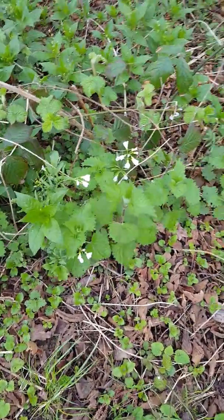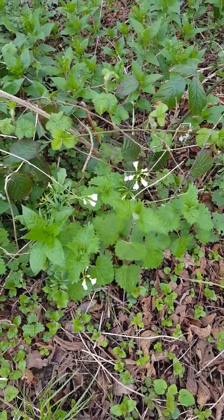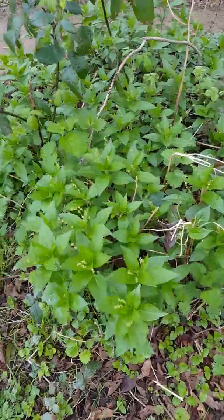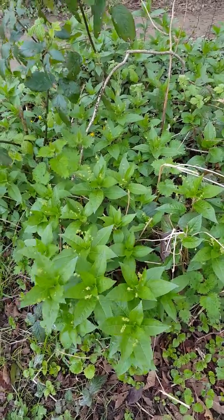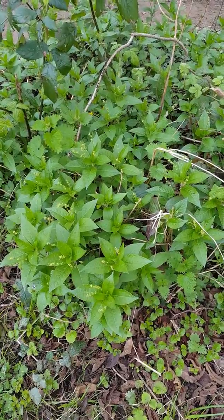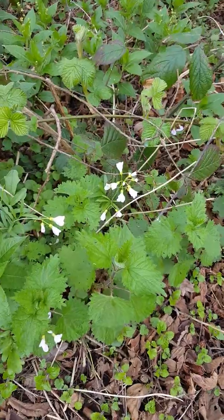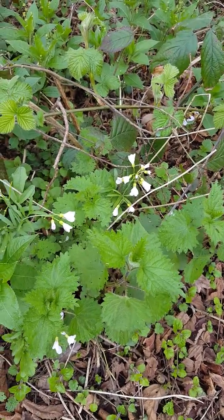We've got some cardamine pratensis, also known as cuckoo flower or lady smock. And right next door to it, we've got some dog's mercury. The dog's mercury is poisonous. This doesn't do you a lot of good, doesn't do the animals a lot of good. But swinging round, we've got this lovely little plant, cardamine pratensis.